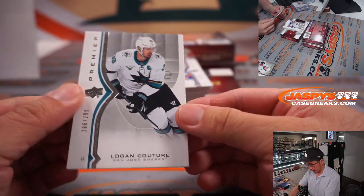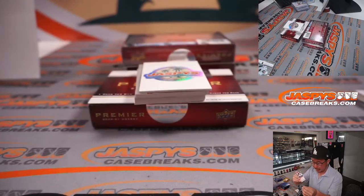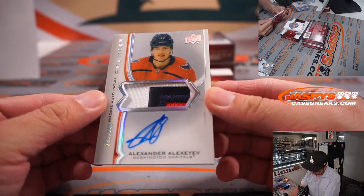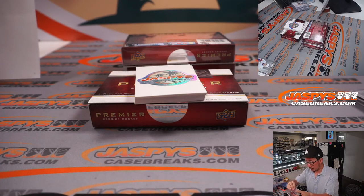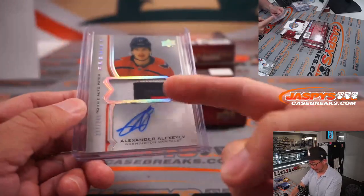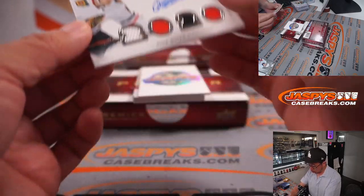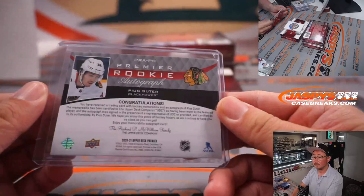You got Logan Couture /299 for San Jose. Kiefer Bellows for the Islanders /299. And our hits, we got Alexander Alexeyev, 237/249, Capitals. Brittany with the Caps. Nice. There you go. Hopefully this is a good rookie too. We got Pius Suter for the Chicago Blackhawks, 4/99. We go from Brittany to Steve on the board with the Blackhawks. I think we had a Blackhawks relic earlier, but an autograph here. There you go, Steve.